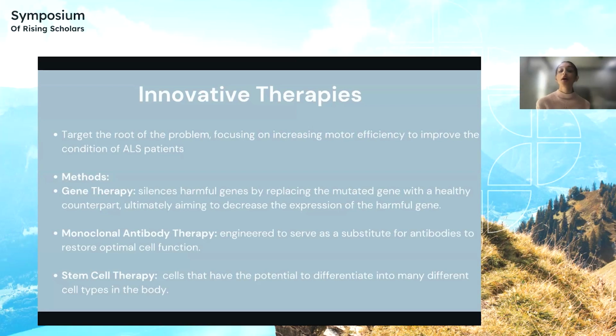And then we have a monoclonal antibody therapy, which really works with the immune system to serve as a substitution for antibodies to restore optimal cell function. And then we have stem cell therapy. So stem cells are cells that can function as anything. So they can just replace these harmful cells or cells that are not really working properly in the body in order to restore optimal cell function.